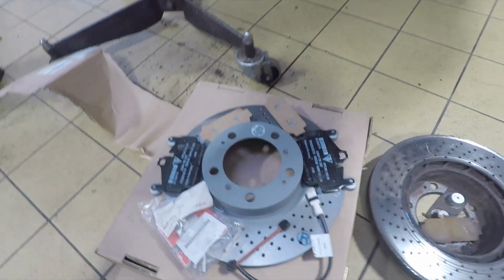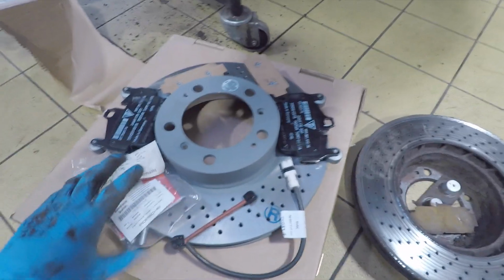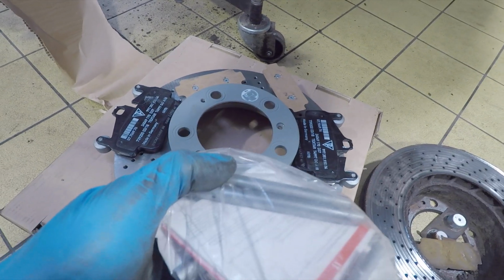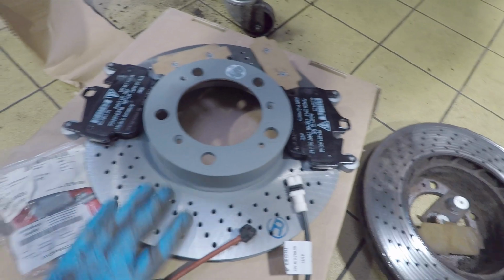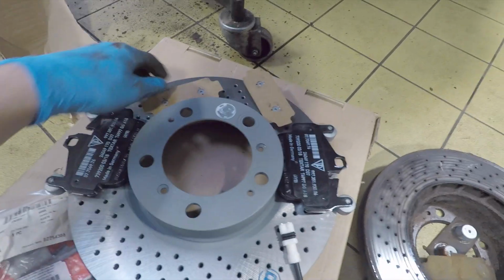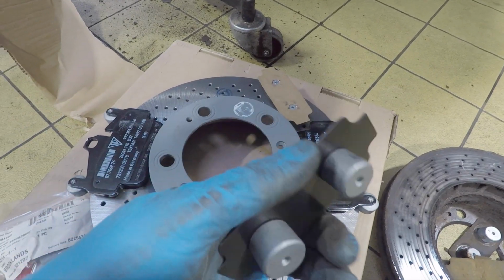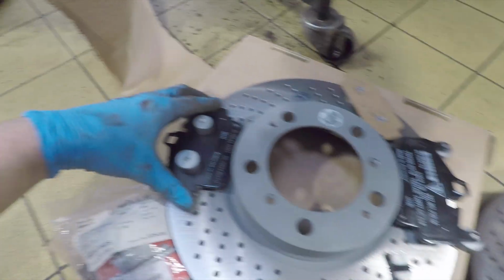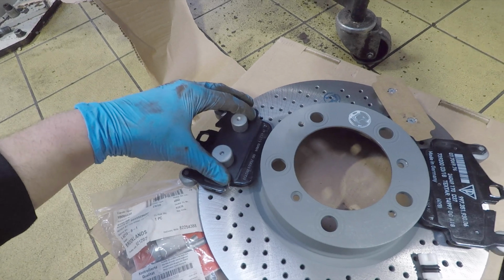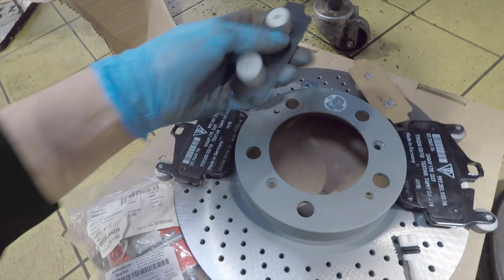Now these are the new and old ones. These are all the new parts we're going to be replacing. Similar to the rear, we've got the pins and springs for the brake pads, sensors, obviously new brake disc pads, and these parts here that go in the brake caliper. And these are designed, once you peel off this brown paper, actually stick to the back of the pad here. And this is to help combat brake squeak.